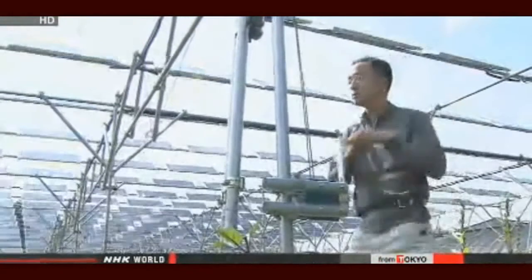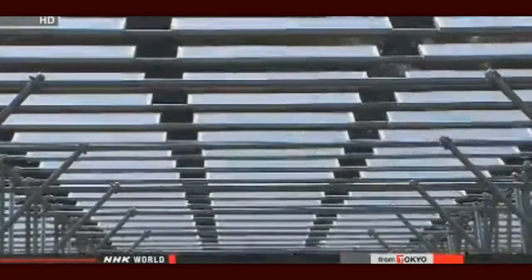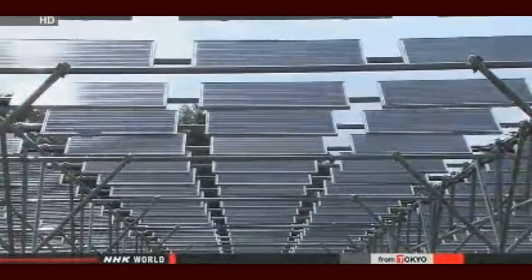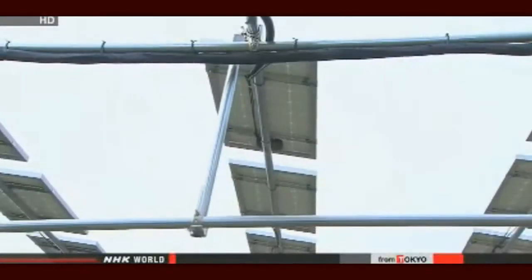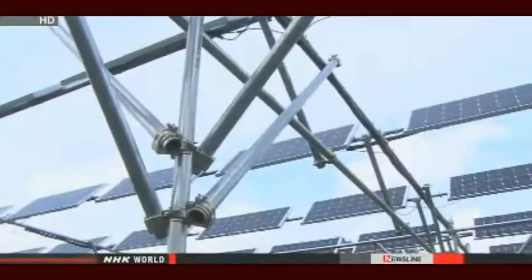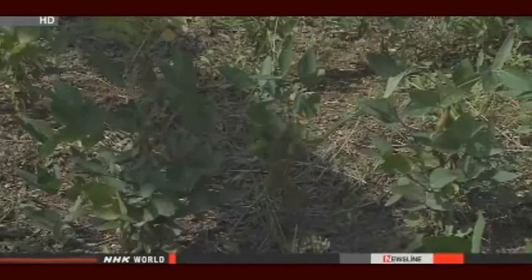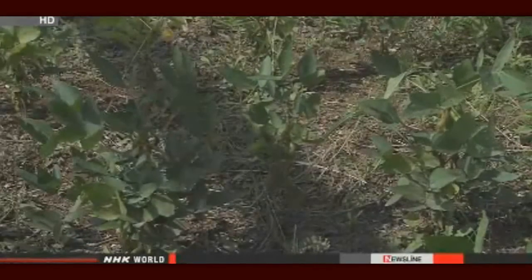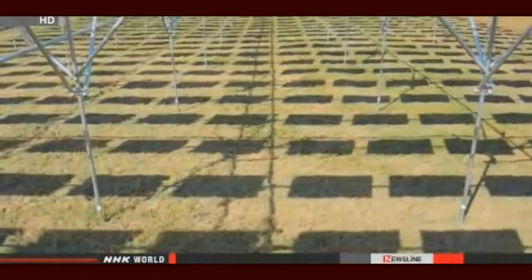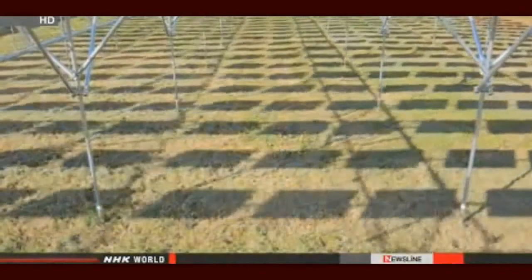Matsuoka took full advantage of his engineering know-how. He can alter the angles of the panels. This enables him to adjust the levels of light depending on the season, the weather, and what he's growing. He made wide spaces between the panels. This reduces the amount of shade by up to 30%. This time-adjusted footage shows that equal amounts of light reach the entire field without creating large shadows.